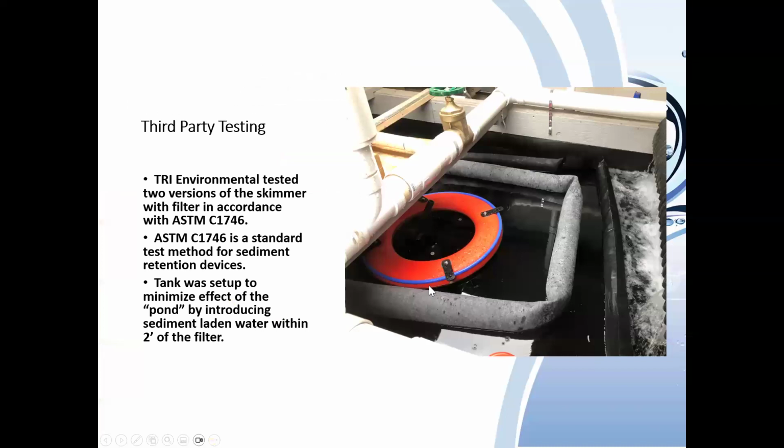So one thing to point out about our testing, we had TRI Environmental do the testing for us. They tested it in accordance with the ASTM standard. The standard is C1746 for sediment retention devices. We set up the tank to minimize the effects of the pond. So we introduced sediment laden water within about 1.5 to 2 feet of our filter, and then had the skimmer pull that water through the filters to be discharged.